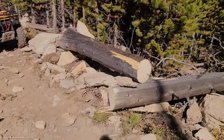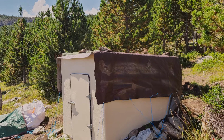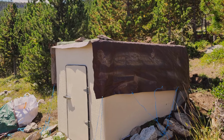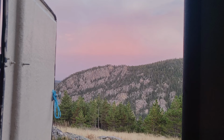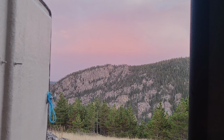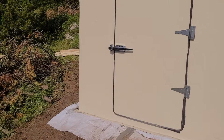The hut's been really fantastic. It's just an old well house, and it's a cube, but it's insulated, it's got a good door on it, it's dry, and just big enough for two cots to fit in there. So me and Mike, or me and Alex, my son, nice, safe, warm spot. It's definitely made it far more comfortable than the tent. So let me give you a tour.